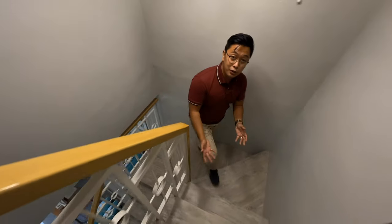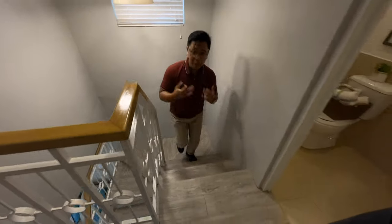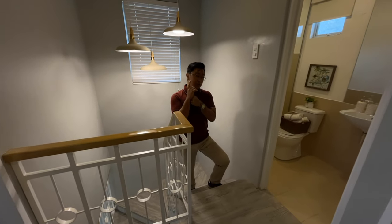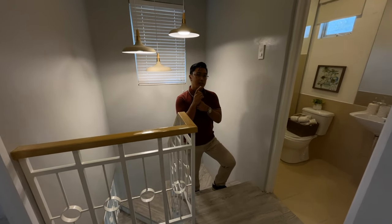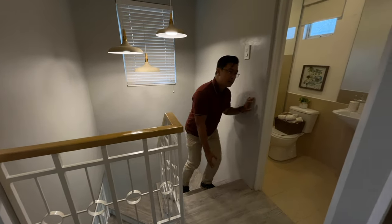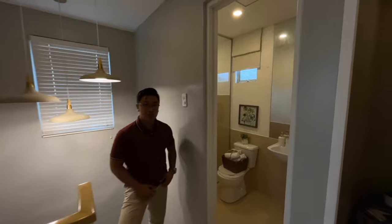So on the second floor, we have 3 bedrooms. So this is a 5-bedroom house. So I just showed you the first one. And then, second floor, we have 3 bedrooms and we have 1 toilet and bath. So let's just show it to them.